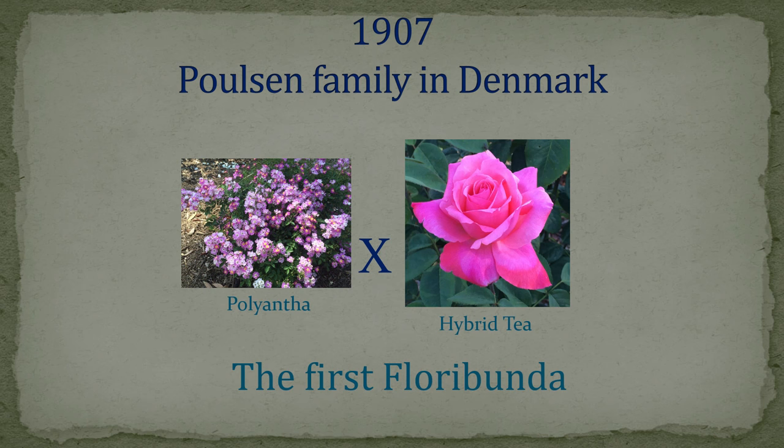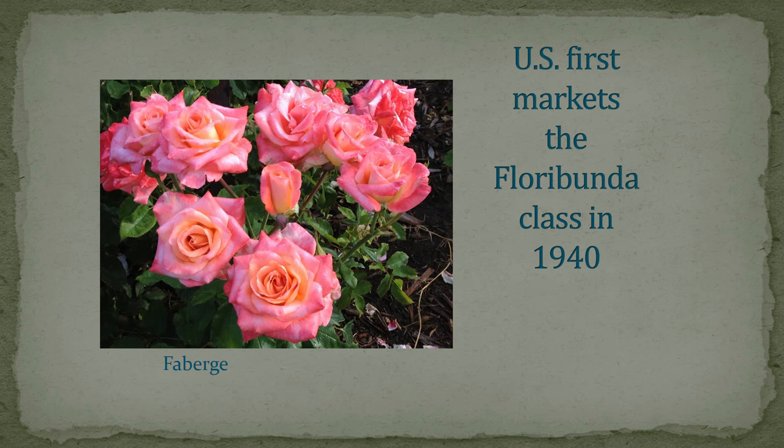A little bit more history. The first floribunda came about from the Danish rose nursery, Poulsen, when they crossed a polyantha with a hybrid tea. But they didn't call them floribundas. That name wasn't coined until it came to America, and America marketed the first floribunda in 1940 under that class, and it was World's Fair from Portland that was the first one to be called a floribunda. Eventually, the rest of the world kind of joined in.